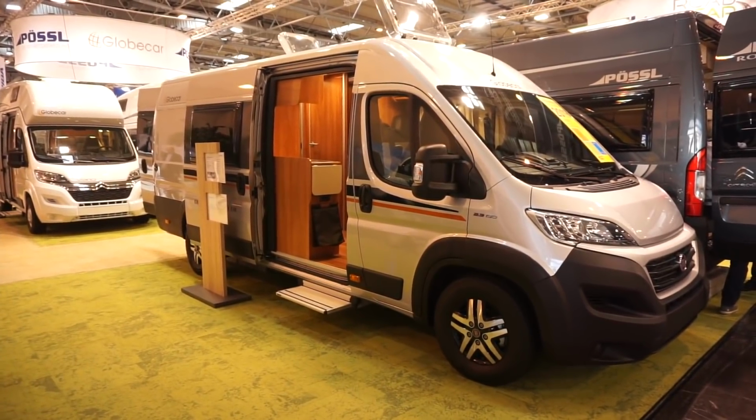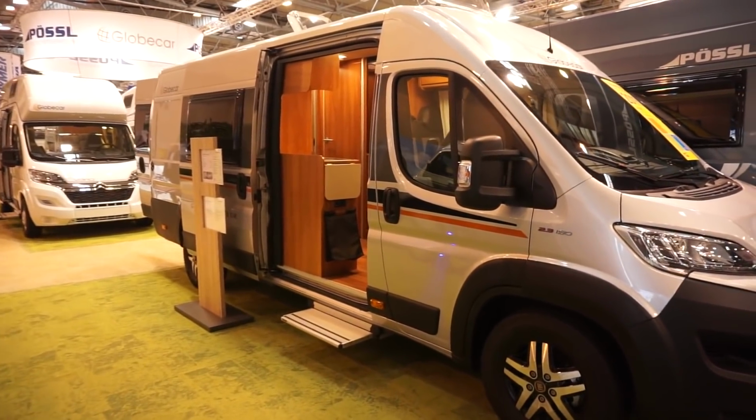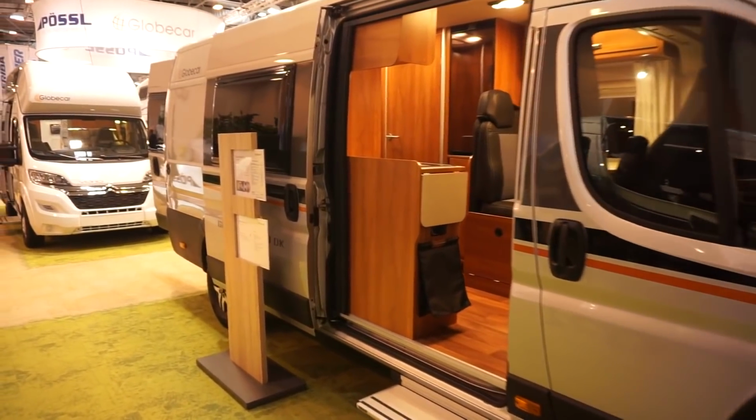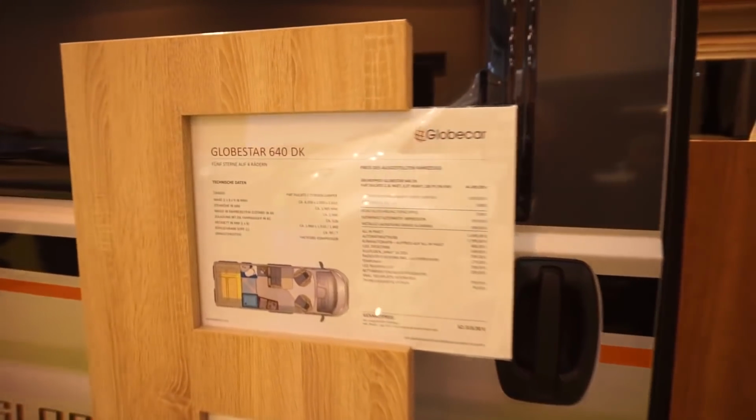This van's a Globecar 640 DK. It's a bit like Marmite or Margaret Thatcher. You either love it or hate it. And I'm going to show you, but first of all, the details of it before going in.